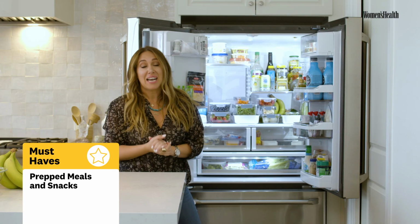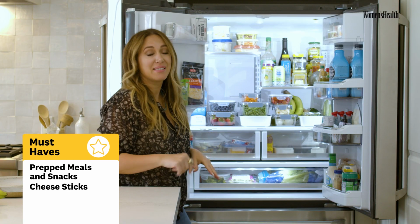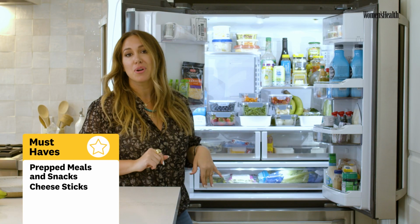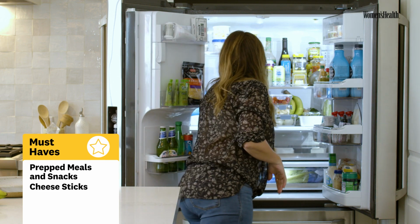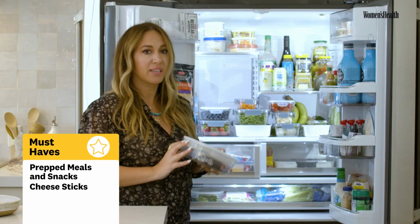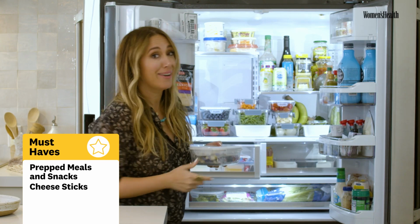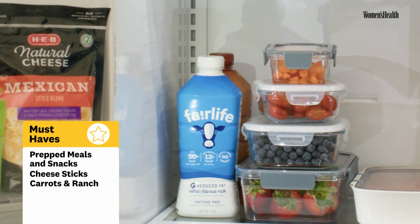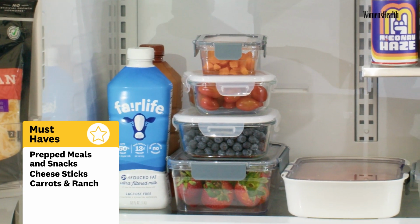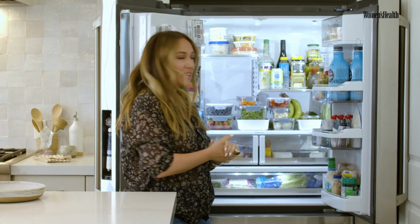So another must-have in our house are cheese sticks. My kids love cheese sticks. It's a great little snack. I can throw it in my purse, hit the road with them. So I always tend to keep a little container kind of like this, so I can say, go in, grab one. Really encouraging independence around here, can you tell? So there's always carrots and ranch. That's a big one in our house. There's always fresh fruit.